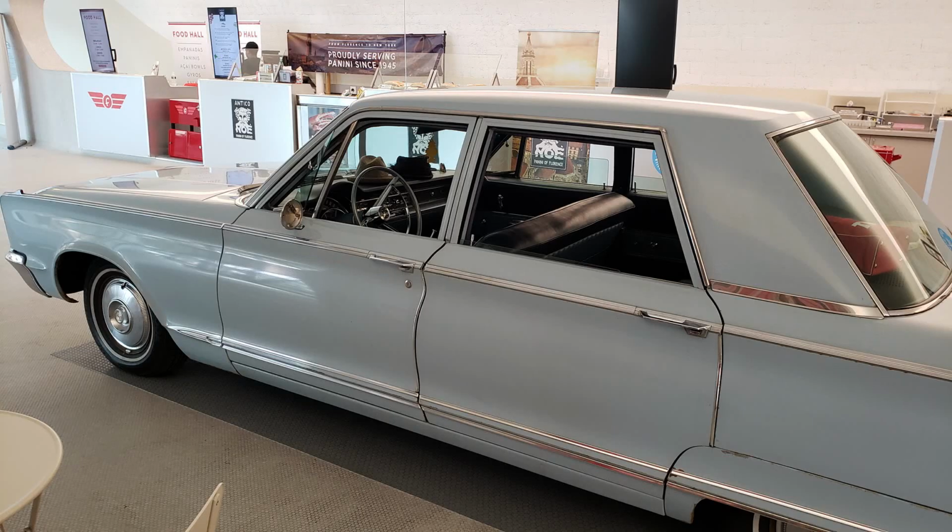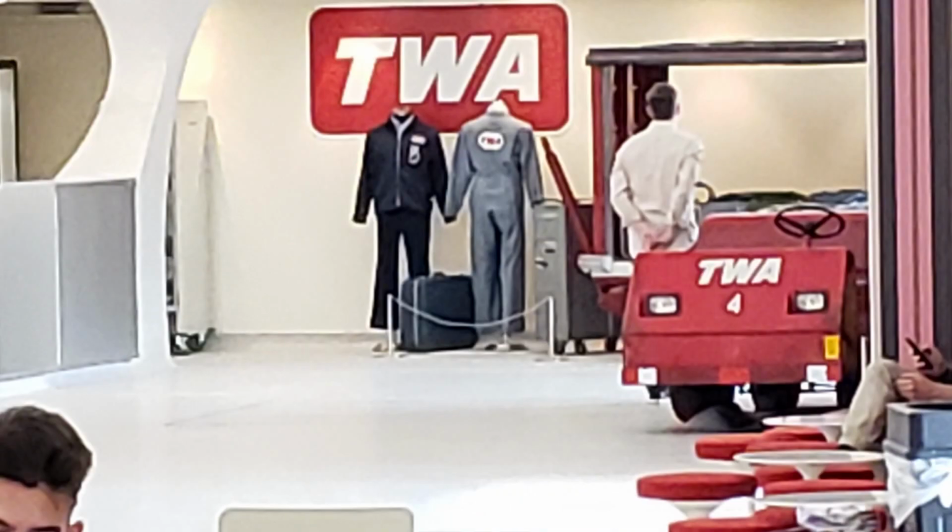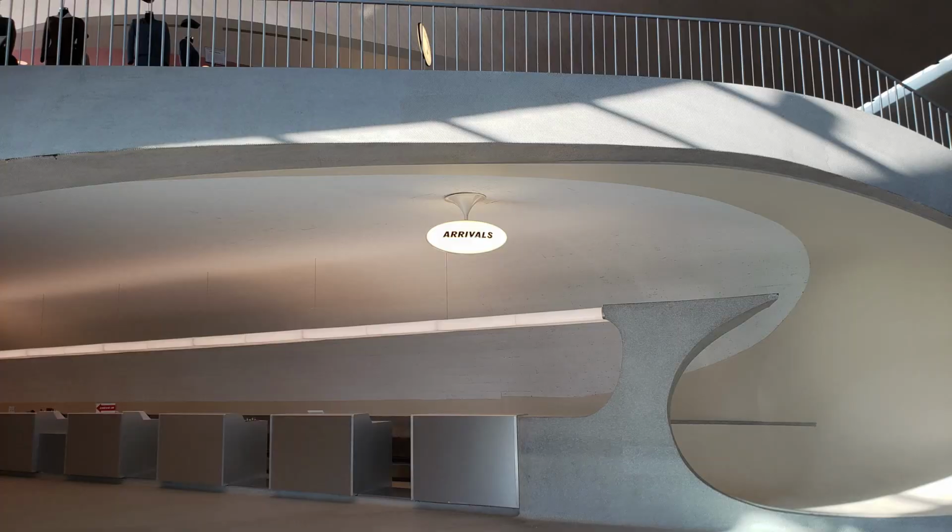It is really worth the visit. It is a true blast from the past, and it also helped show the airlines at the peak of their glamour era.